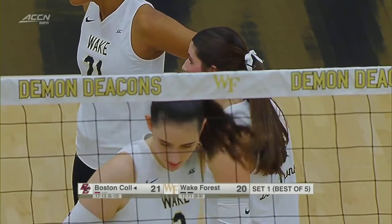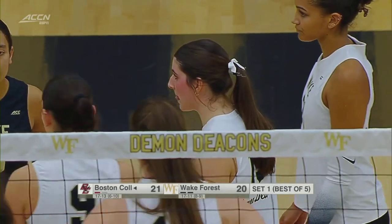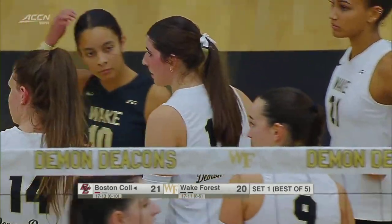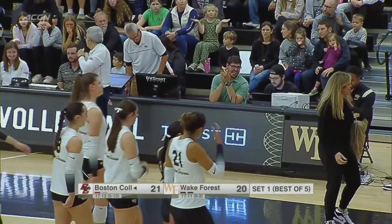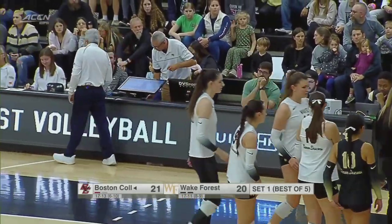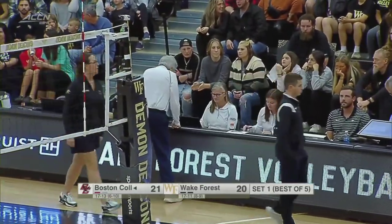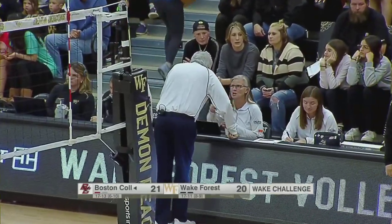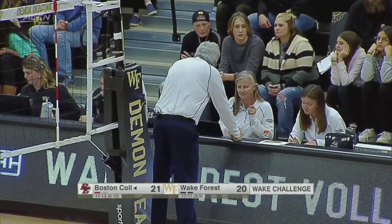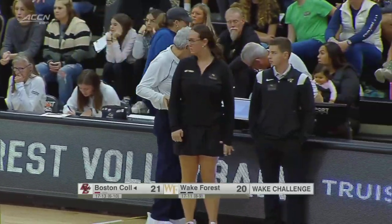It does look like she's making a move towards the card, having a bit of a conversation with the down ref, and it looks like she will pull the green card. So they're going to challenge whether or not there was a touch on that last kill. As a reminder, you get two challenges until the fifth set, where you get an additional challenge. If you challenge and you win your challenge, you were correct, you get your challenge back. It used to be win, lose, or draw, you lost your challenge.